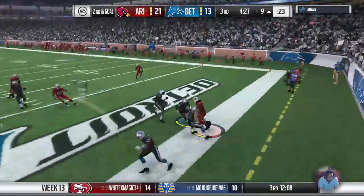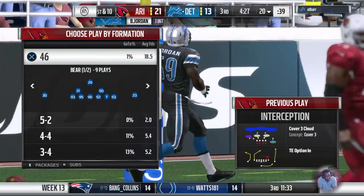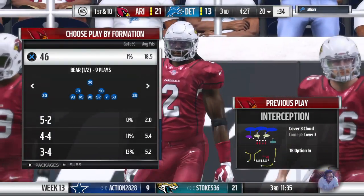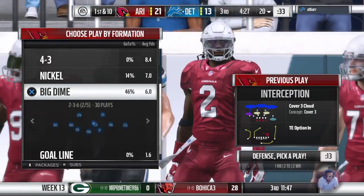So now that'll be tipped and intercepted. A great read, and it's picked off. So we're going to look at the Lions offense as they get ready for their first possession of the 2nd half. And following the interception, we'll see what they can put together on this drive.